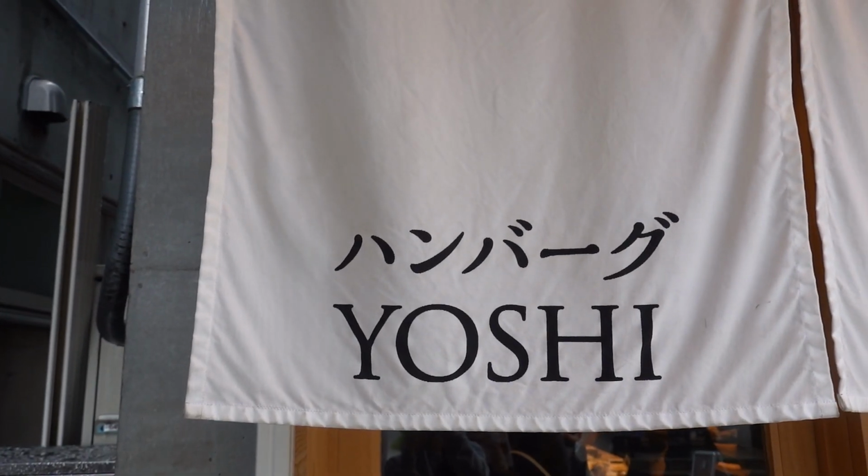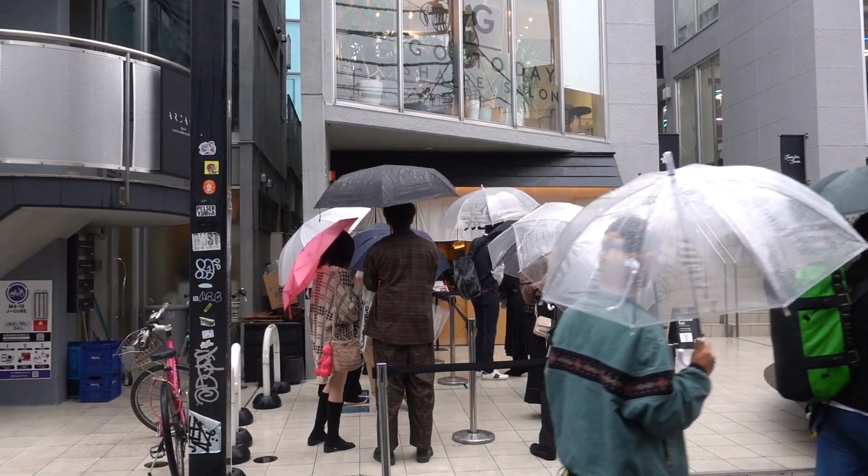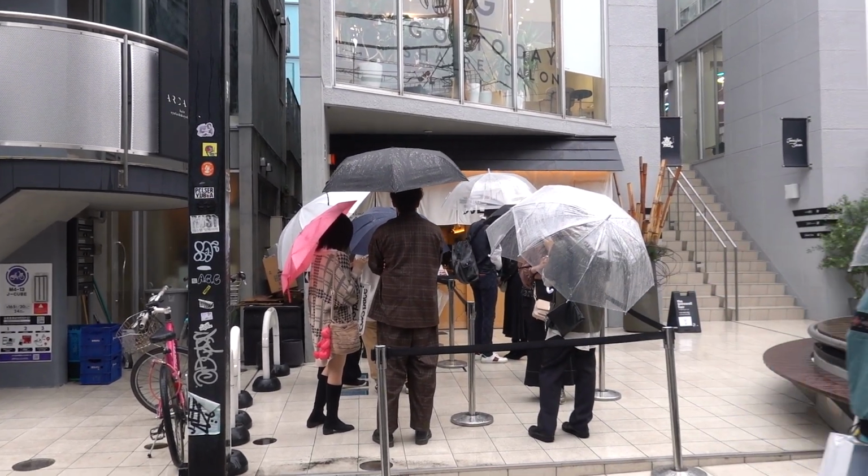It's still the same day. I went back to my hotel to get changed and my hair was a mess, but it's still a mess and it's still raining. So the next spot is Hamburger Yoshi. It's 3:30 in the afternoon. It's rainy. There's still a line, so I'm gonna join that line and it's time for a late lunch.